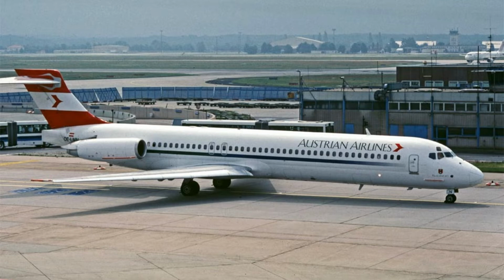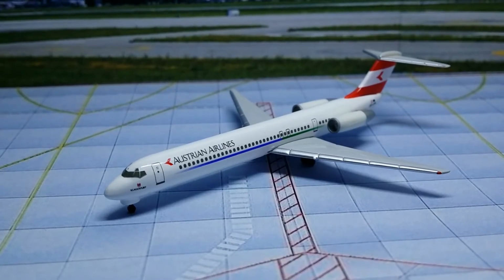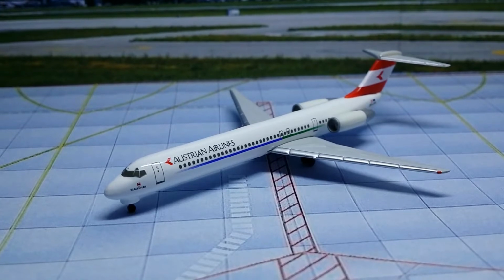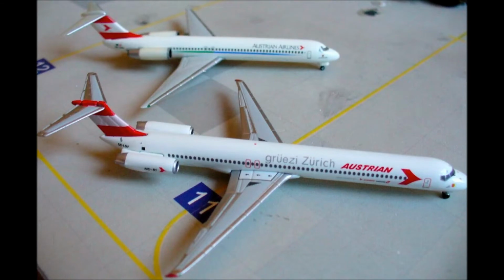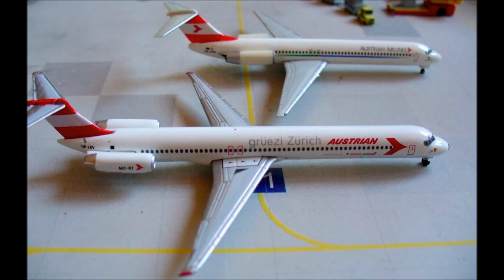It has roughly the same length as a DC-9-50, and the MD-87 entered into service in 1987, with Austrian Airlines and Finnair being their first customers and Iberia their main one. Austrian Airlines also had the longer MD-81s and 82s in their fleet, and these MDs, or Mad Dogs as they're called, served the airline for almost 20 years until they were gradually replaced with the A320, with the last one being decommissioned in 2005.